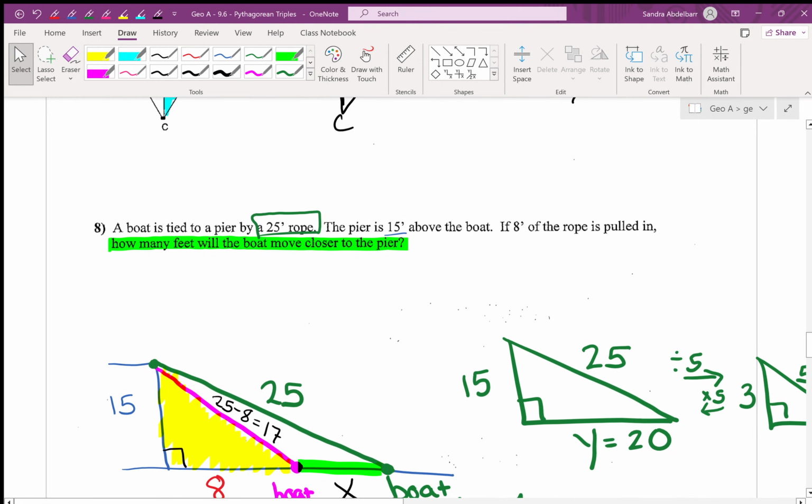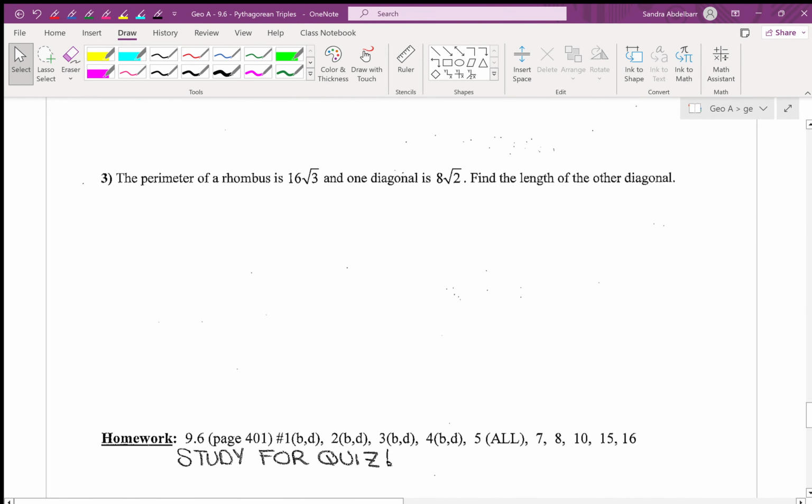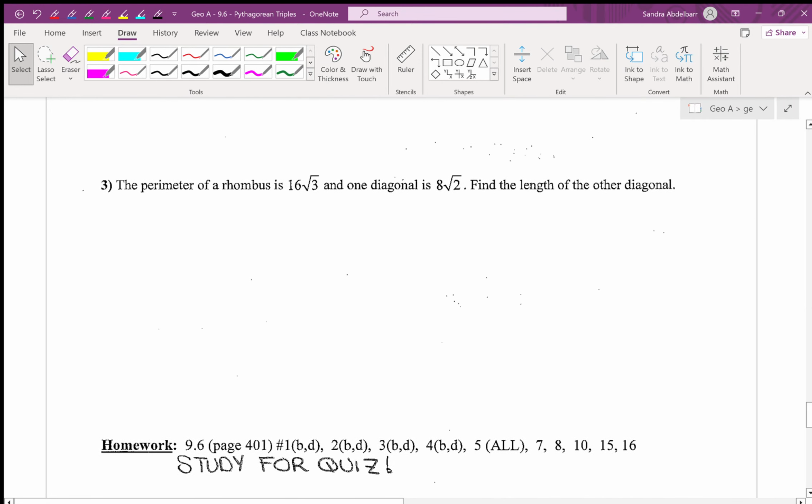All right. Homework. Oh, I need to do number 3 with you. Do I have time? Yes. Okay. I would also expect something like number 3.